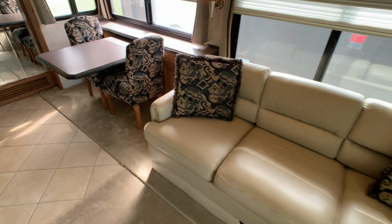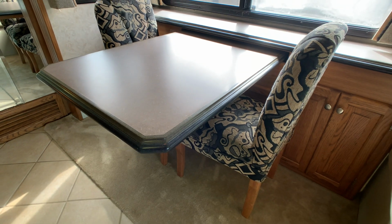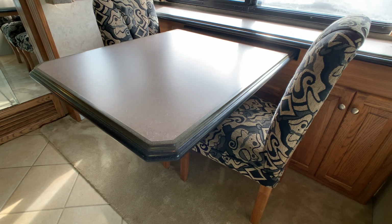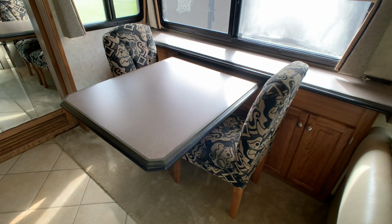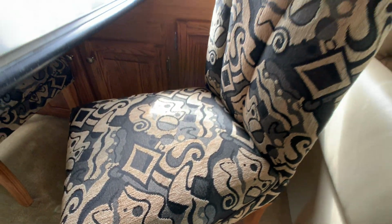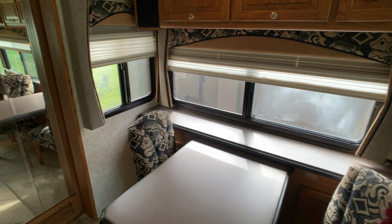Also in the super slide is the table and chairs, and this table does pull out, and you probably have some extra chairs somewhere, probably in the closet or something. So this does seat 4 people comfortably. Show off the fabrics here on the chair. There is absolutely 100% no wear or tear on the inside of the coach.